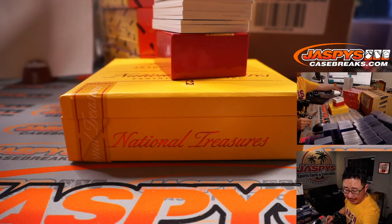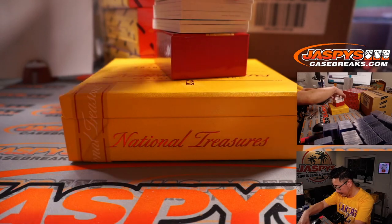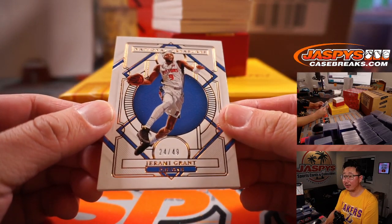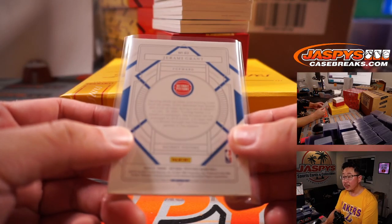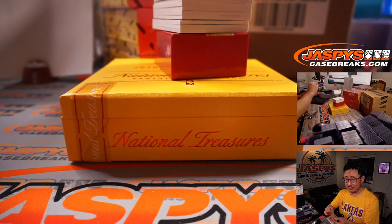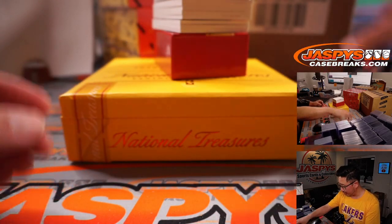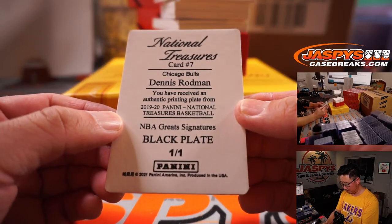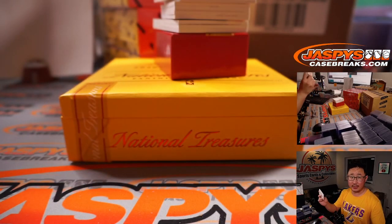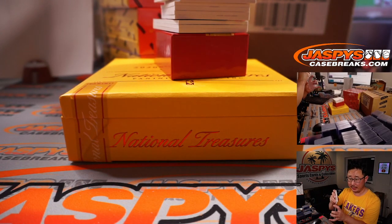All right, we're going to use this blank card here to slow play some of the hits. I want to be just as surprised as you are. There's 24 out of 49 Jeremy Grant for the Pistons. I got to figure out where all my combos are. There you go, Kenneth with Detroit. And here's the worm. So even though this is a one of one and a printing plate, it does not count as a hit in terms of the hitless promo.